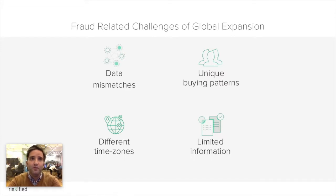Thinking also about unique buying patterns that may take place. So people in markets that you're growing into can purchase products differently from your more traditional customers. International shoppers are more likely to use things like reshippers to reduce their shipping costs. Also, you'll find that in China, legitimate customers tend to use proxy connections to complete their purchases. And so if you don't have the prior knowledge of these behaviors, you're going to be turning away good customers and possibly incurring chargebacks.